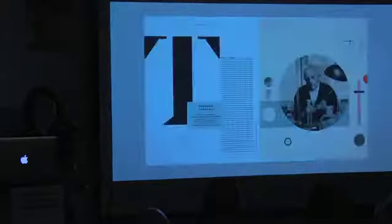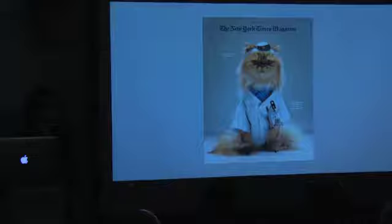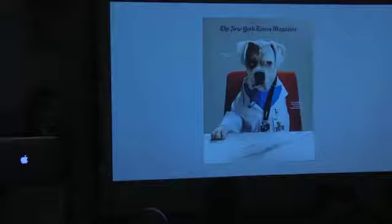This is the cancer issue that I think Henrik already showed the cover of. A couple spreads from that. And our recent health issue, which we thought was a nice break from all the Trump coverage. It was about what animals are teaching us about human health. And we had two versions of this cover, one for cat lovers and one for dog lovers.